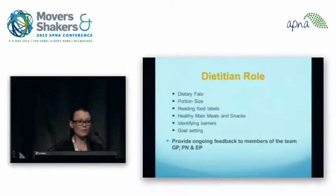So once I've gone through carbohydrates, we then go through in consecutive sessions, not on the same day, dietary fats, focusing on portion size of foods, reading food labels, healthy main meals and snacks, identifying barriers and goal setting as well. So a lot of patients may not necessarily be motivated to change, but working with them to see what their goals are and what they want out of the actual sessions as well.